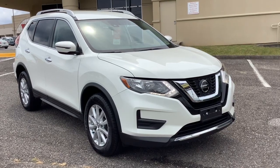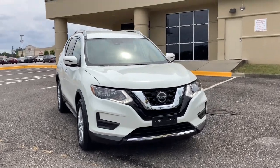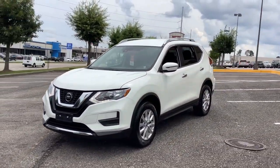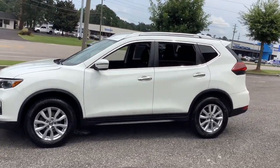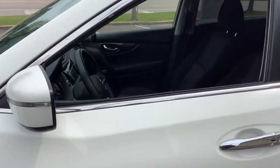Take a moment to check out the 2019 Nissan Rogue. With less than 50,000 miles on the odometer, this vehicle stands out from the rest. This feature-rich Rogue adds confidence and convenience to everyday life. Standard driver assist safety tech, large cargo capacity, and spacious seating have your back wherever the road may lead.